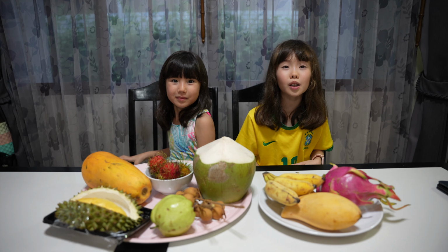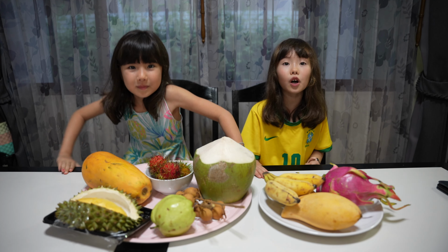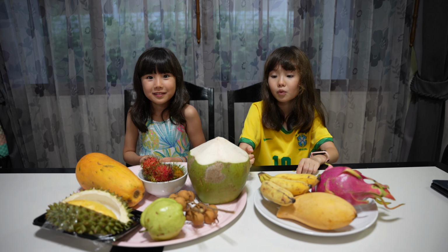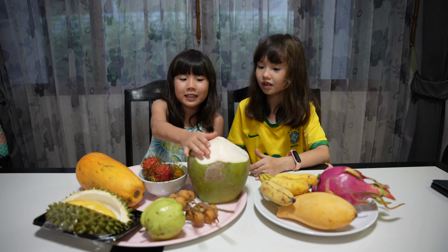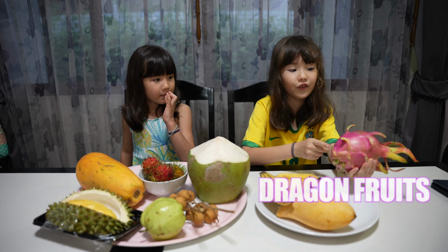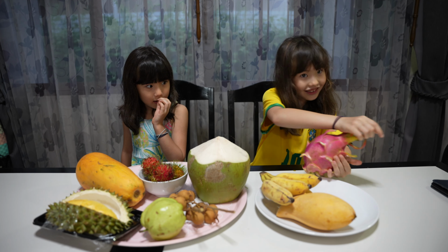We're going to learn about tropical fruits in Thailand. They can only grow in hot places. I'll just try some of the names. One of them is coconut, which is big and really green, but inside is white. And this, we call it dragon fruit. You know why they call it dragon fruit? Because it looks like a dragon.